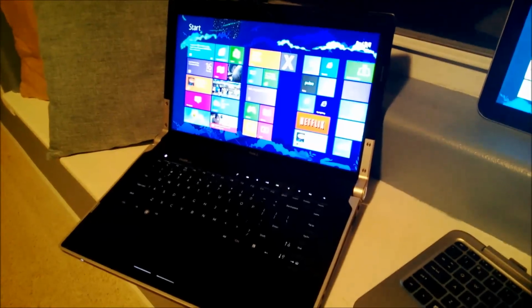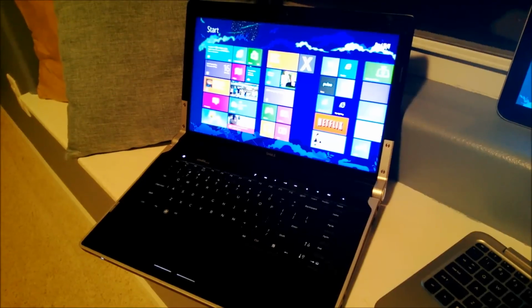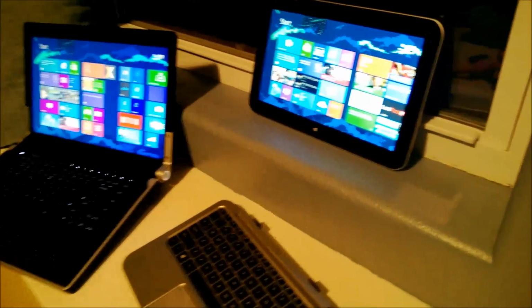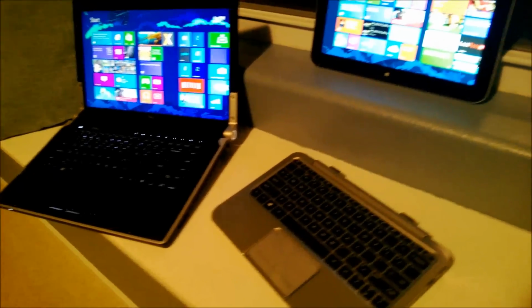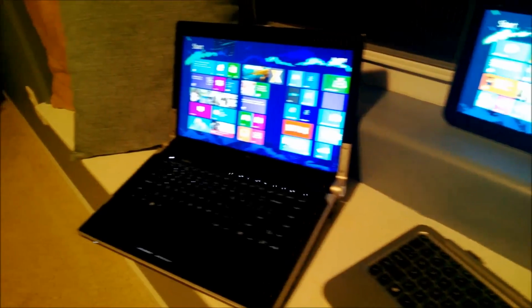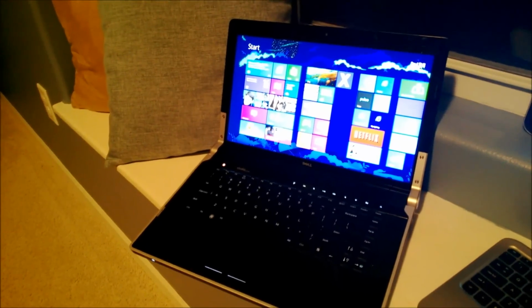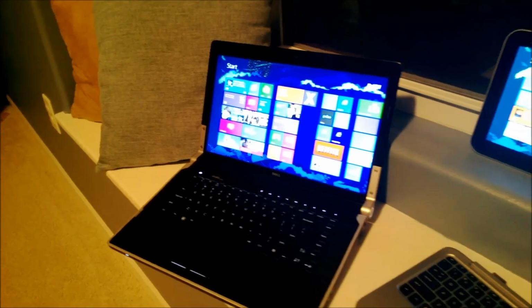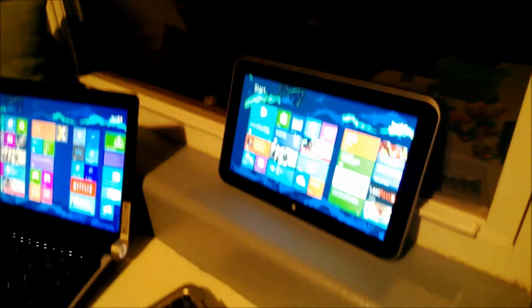Okay, so here we have it. We have the Intel Core i5 Dell XPS versus the Intel Atom chip in an HP Envy X2. From an overall performance perspective, which do you think is faster? Conventional wisdom tells us the Core i5 is faster. It's a higher performance chip. But that really depends, I think, on what you classify as performance.